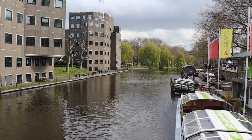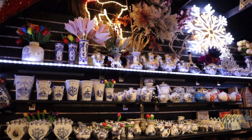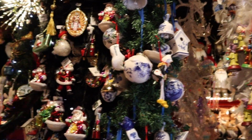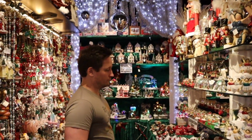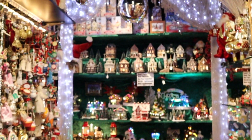After some time spent shopping for cheese and snacks, we stumbled across the Christmas store. What month is it, Trond? It's Christmas, December. Sure it is. Wow.